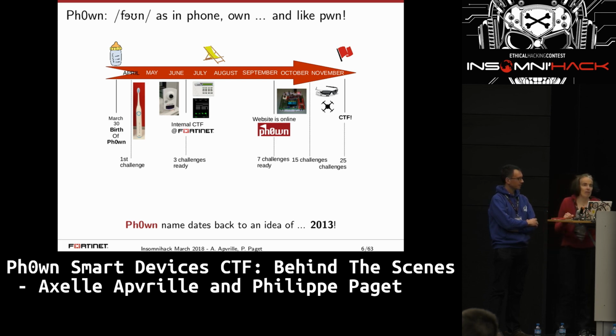Ph0wn. Well, the name dates back to 2013, so it was really a long time ago. At that time, I was thinking about doing a conference on IoT, and it evolved gradually into a CTF. And so the CTF was born. We started up with a core team 1 year ago, in March, and the CTF itself was at the end of November. So that was the time frame in which we had to get all the work done.